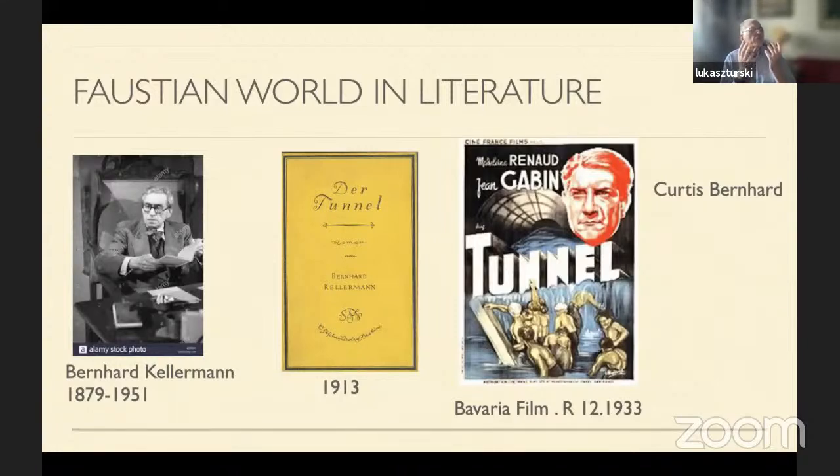It had editions in all possible languages. In Polish, it is available in a translation made after the Second War, because Mr. Kellerman, who survived the Second War, was anti-Nazi. He had been one of those intellectuals who was living in East Germany, and the book was translated into Polish because of the friendship with the Deutsche Demokratische Republik.